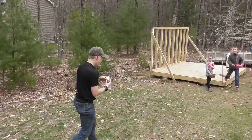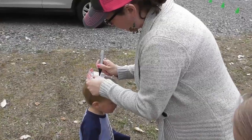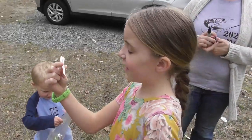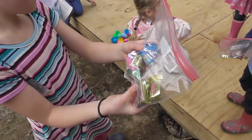Hey, Peter. There were at least three of these. There you go. Yeah. I can't believe Uncle B did that. Uncle B found this egg. Yeah, and then he ate the candy and left the wrapper. Well, he did that to three of them. No, five. Five? I got a half dime. Can I return this egg? It's Uncle B.